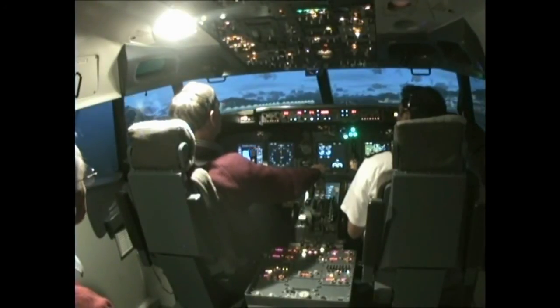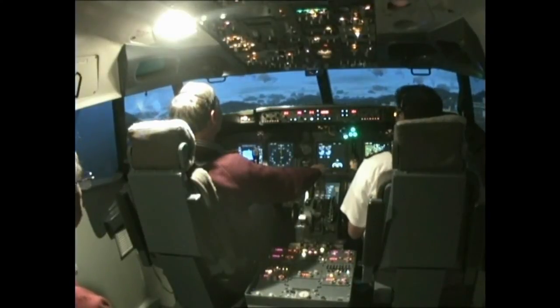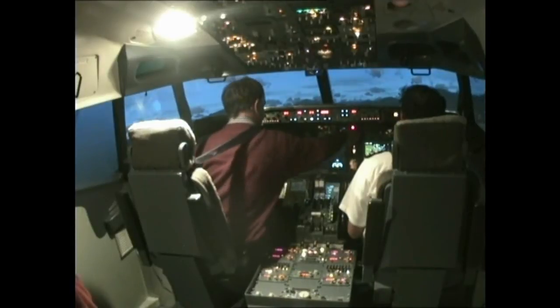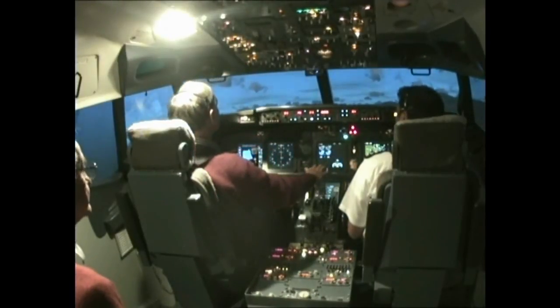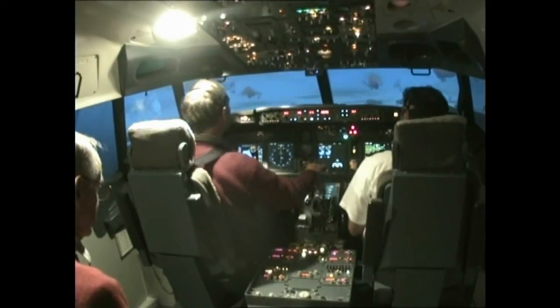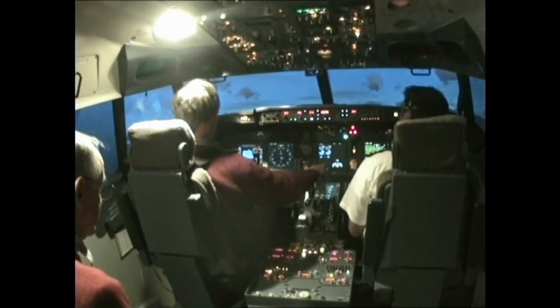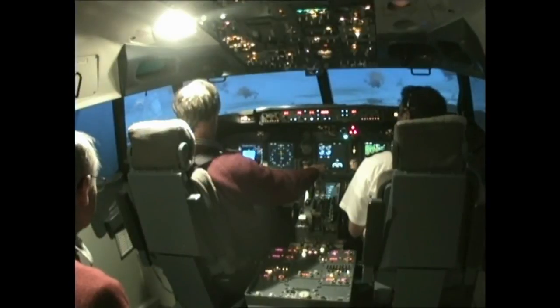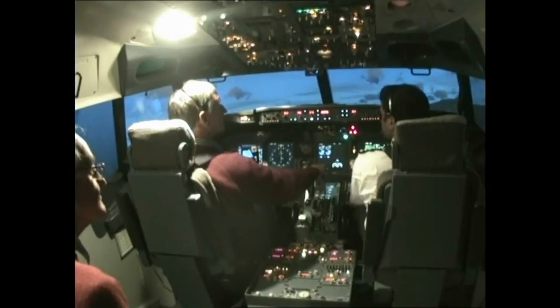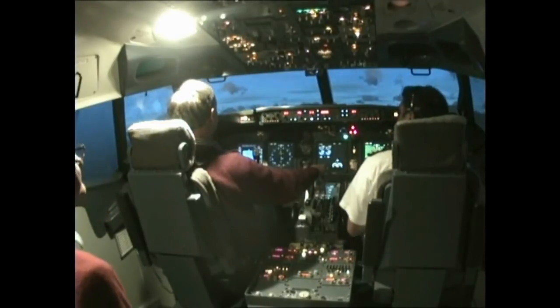Yes, this still had water over it when I was last there. I can imagine. That's it. So we've got a positive rate of climb. Landing gear up. Flap to 1 degree. And just maintain heading. There's a big mountain range here on the right, so we don't want to turn to the right. Flaps to zero.